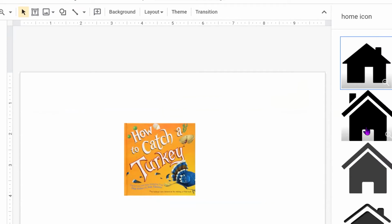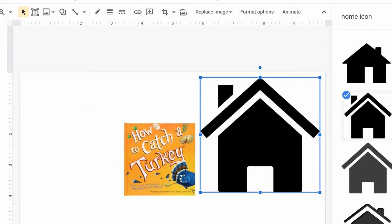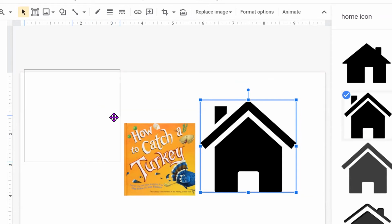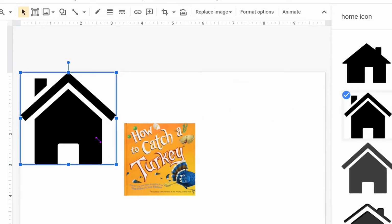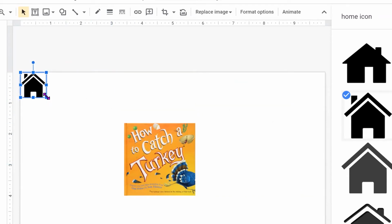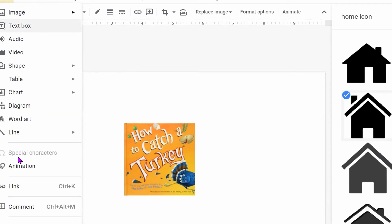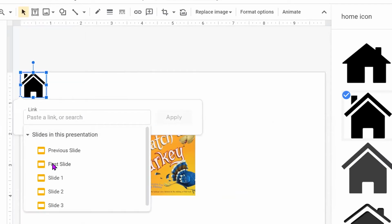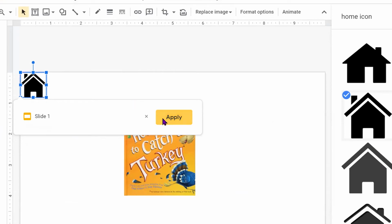And I'm going to type in home icon. And I like this one, so I'm just going to click on it. And I already inserted it there. So then we are going to move this up into the top corner. I'm going to make it kind of small. I don't want it to be super big on my page. And now that I've got it there, I'm going to insert link. And if our first slide is our main slide, then I would link it there and apply.